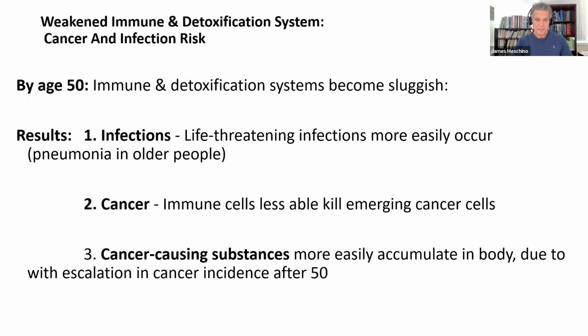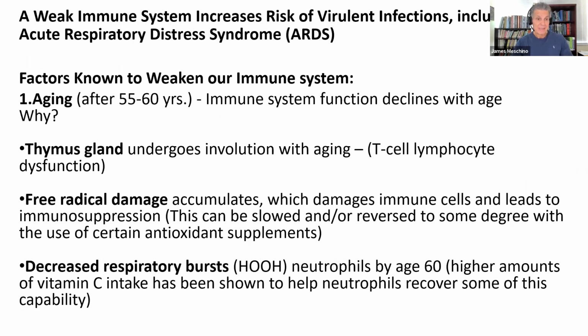Because after age 50, of course, the immune and detoxification systems get weaker, so you're more prone to infection, more virulent infections, and you're more prone to cancer as well. So why does the immune system get weaker? Well, because in the aging process, the thymus gland undergoes involution, so the T lymphocytes are less intelligent. Also, the accumulated free radical damage to immune cells leads to some immunosuppression, but antioxidant supplements can help to guard against that. That's why the multivitamin is so important.